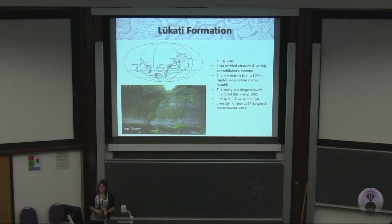Right, so my material derives from the Lükati Formation in northern Estonia, exposed just west of Tallinn. This is the Kopli quarry, which is now unfortunately flooded for a couple of years now. You cannot actually access it. So most of my material was collected a couple of years ago.